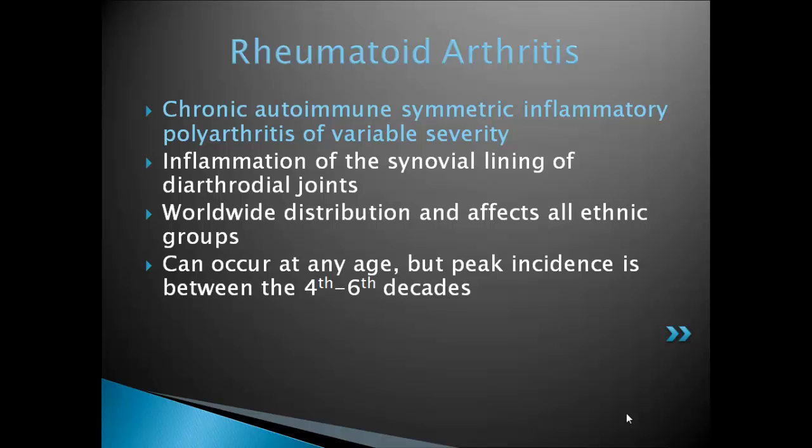There is a worldwide distribution. It doesn't care how old you are, how young you are, what your socioeconomic status is, or what your race is. It affects everybody. In this country, it typically involves about 1% of people.